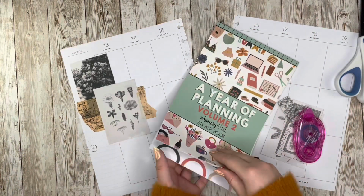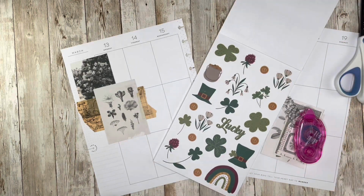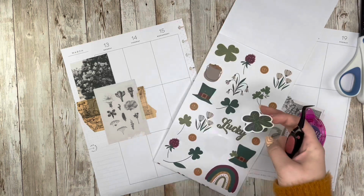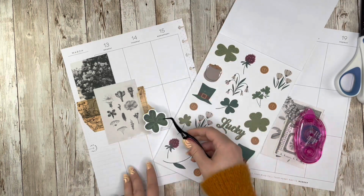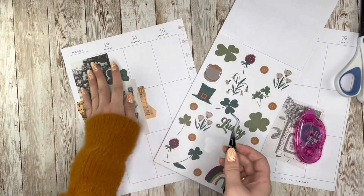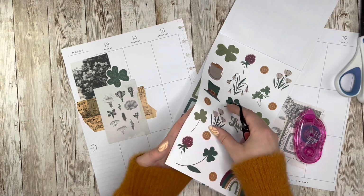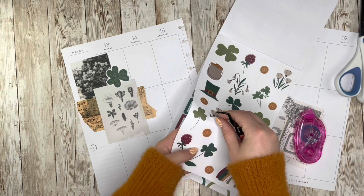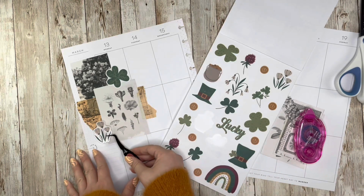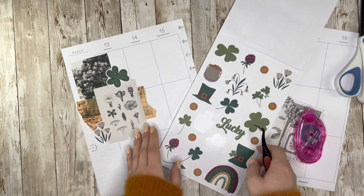So I'm flipping into the Whimsy Luxe book, and let's grab some stickers out of here. I feel like it's gonna work. They do have a little bit of a white border around them, so when I layer them over the different photographs, you're gonna get that kind of separation between them, which I don't think is a terrible thing. It does help them from completely blending into each other, which I don't know if I need. I'm gonna add that in.